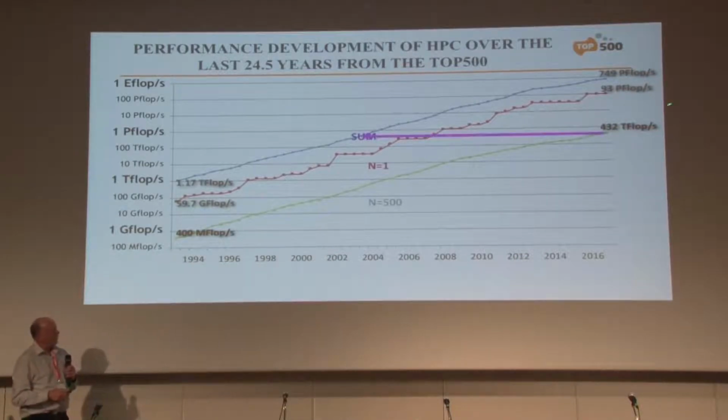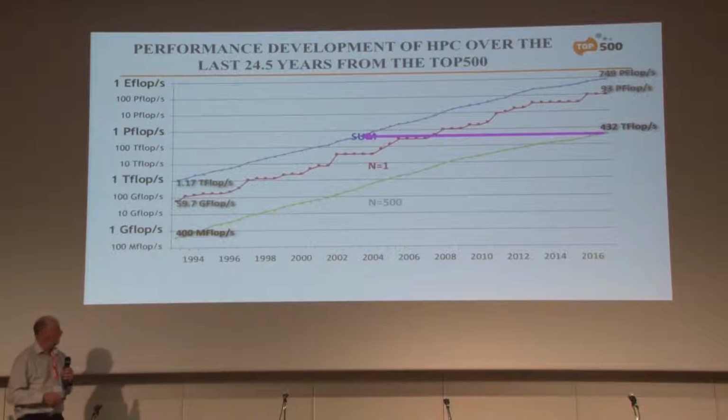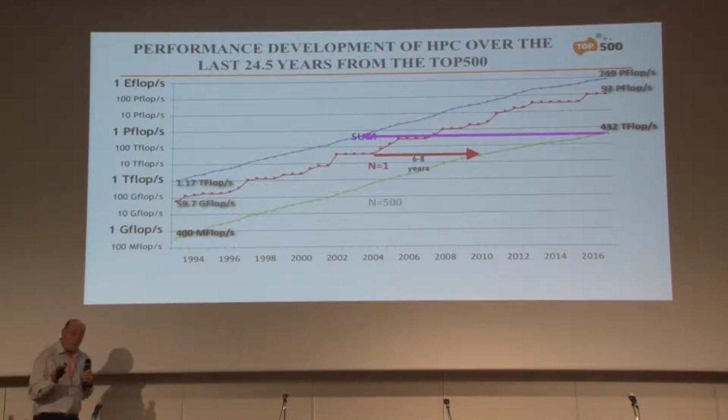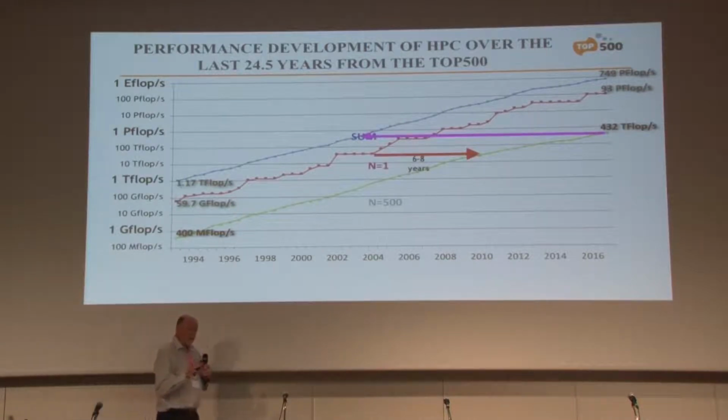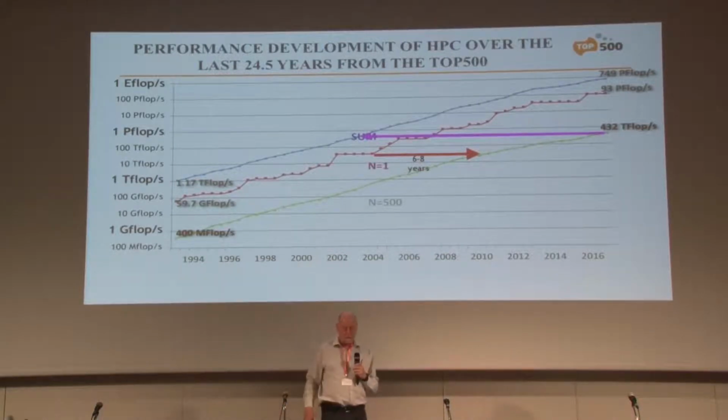Okay, so the machine at the bottom of the list today was equal to the sum of all the computers back in 2001. So things change quite rapidly, right? This is exponential, and that's what happens when you're on an exponential curve. The thing to realize is that a supercomputer, after 6 years, is no longer considered a supercomputer. In fact, it falls off the list. So the machine at the number one position costs roughly 200 million US dollars. So that's the investment that's made. And after 6 years, it's not even considered a supercomputer.